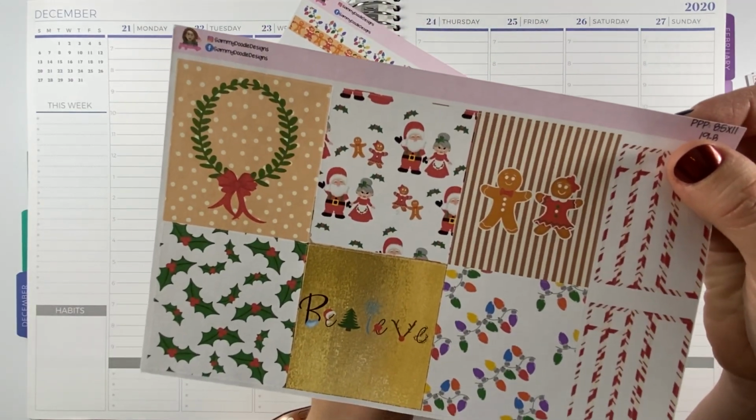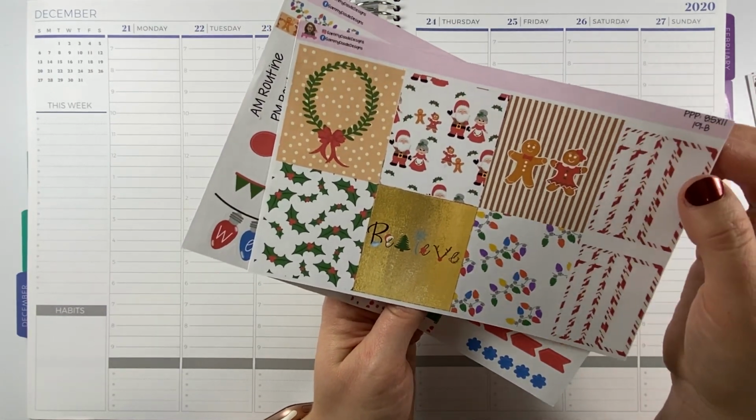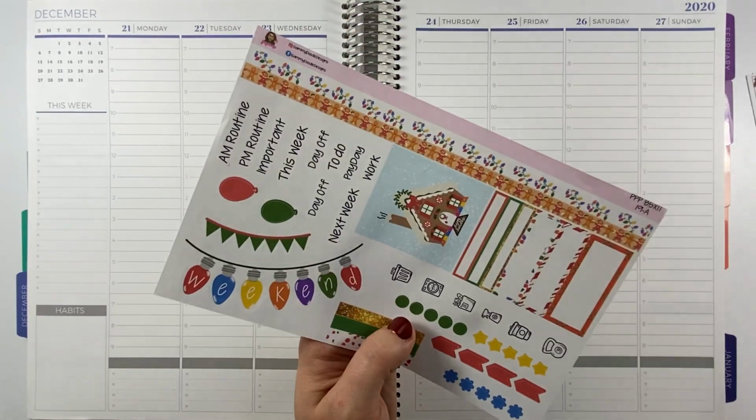And I'm going to see if I can use as many full boxes as I can this time, just because I don't have as many appointments happening next week. Definitely plenty to do, just not as many appointments. So it should leave me some space for some more decorative stuff.